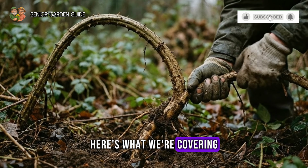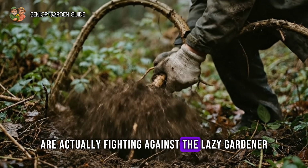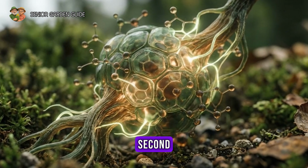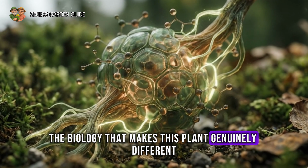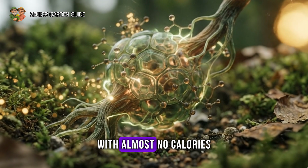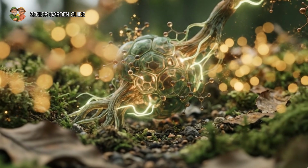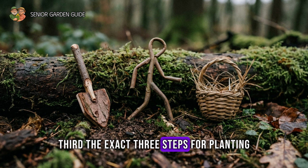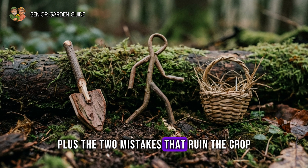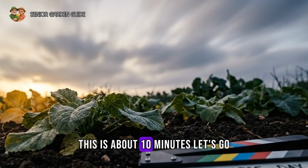Here's what we're covering. First, why most garden plants are actually fighting against the lazy gardener, and which one fights for you. Second, the biology that makes this plant genuinely different, why it tastes like apple and honey with almost no calories, and how it handles its own pest control. Third, the exact 3 steps for planting, forgetting, and harvesting, plus the 2 mistakes that ruin the crop for first-time growers. This is about 10 minutes.